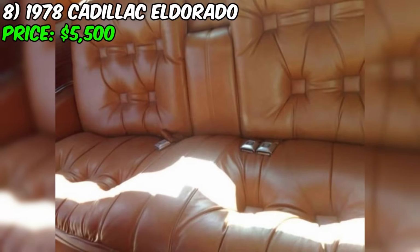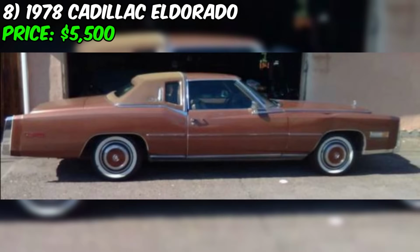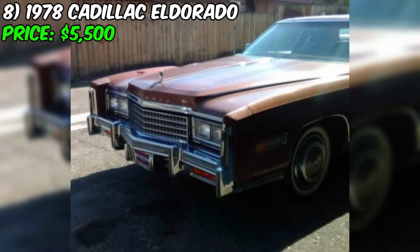But here's the best part, folks, the price. Now, I know what you might be thinking. A classic Cadillac like this in such incredible condition must cost a small fortune, right? Well, I'm happy to report that this Eldorado can be yours for the surprisingly affordable price of just $5,500. That's right. For less than the price of some used economy cars, you can own a piece of American automotive history that's been lovingly maintained and is ready to provide you with years of driving enjoyment.